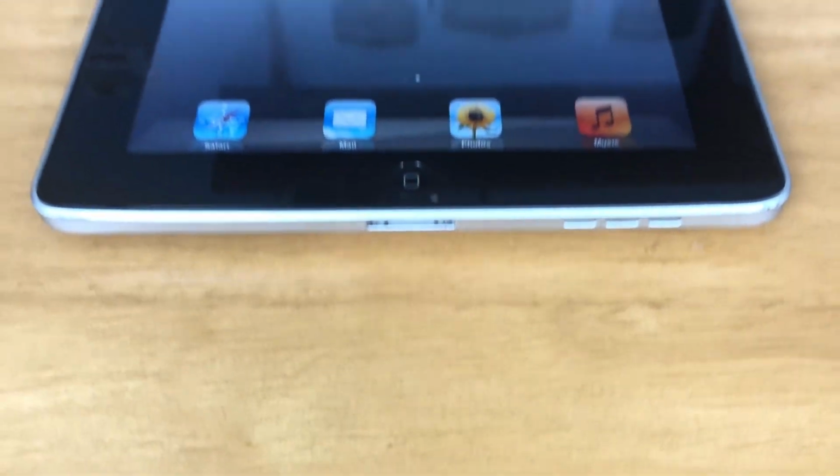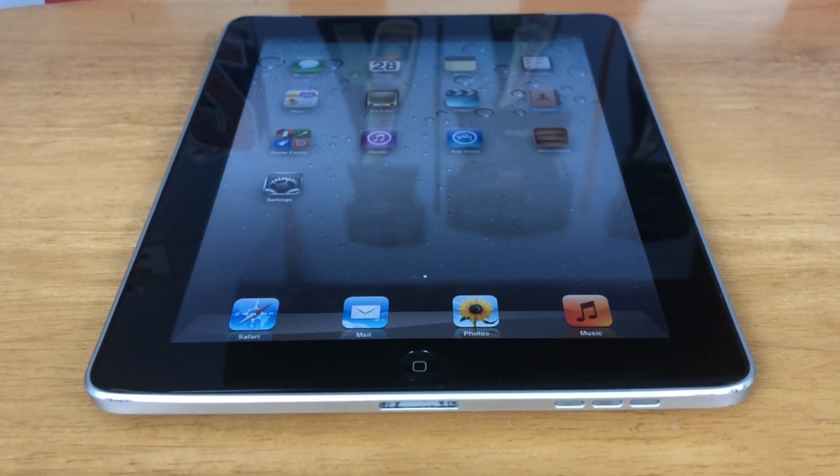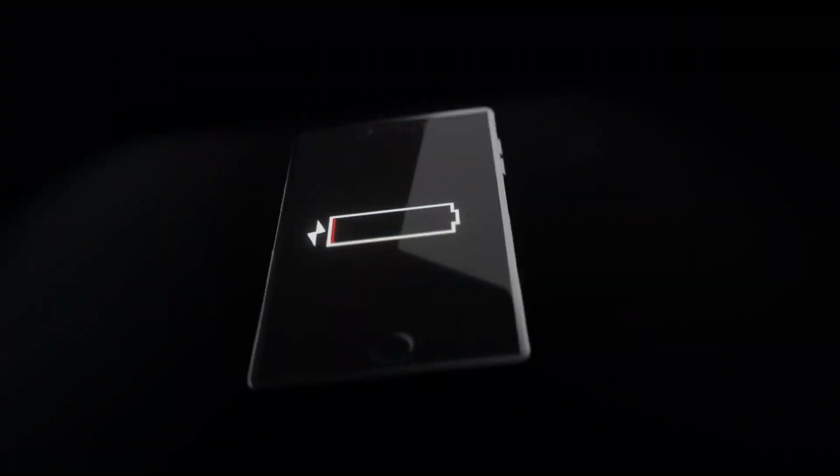Hey guys, this is Take It Out, and today we're going to be finding out, is the iPad first generation still usable in 2021?